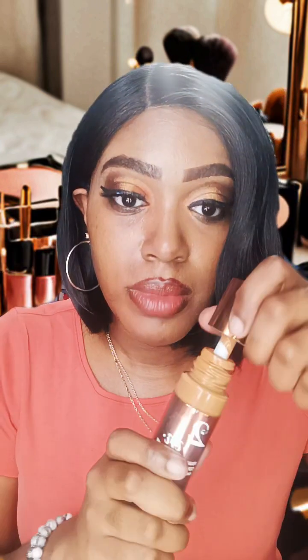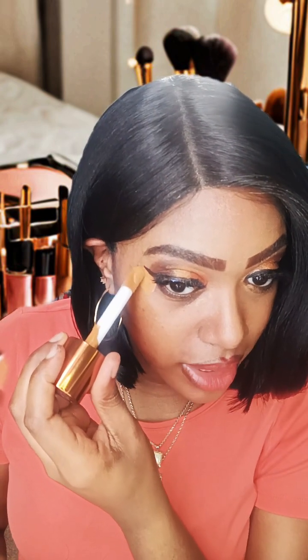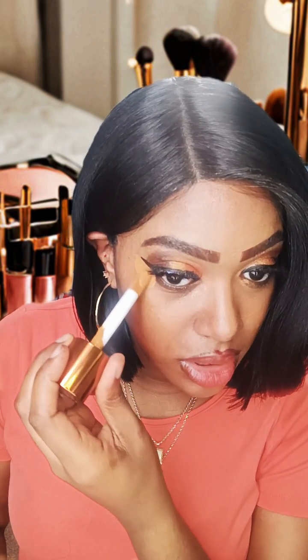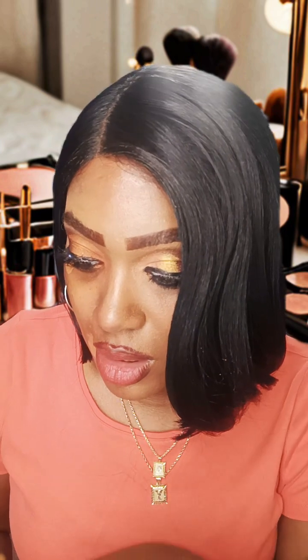Alright, so then I'm going to use my Cool Cafe 2-in-1 number 05. And I'm just going to apply it here towards under my eyeliner. And I'm going to put some here around my lip area. Just a little. Oh, you're pretty.